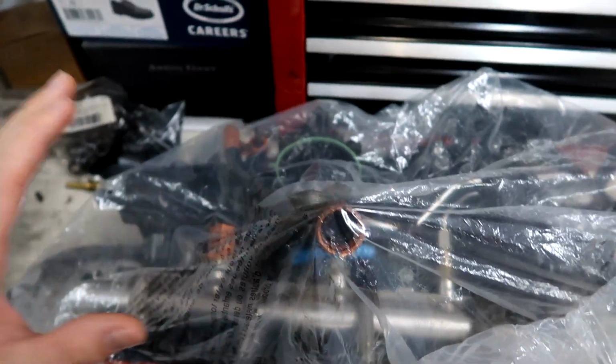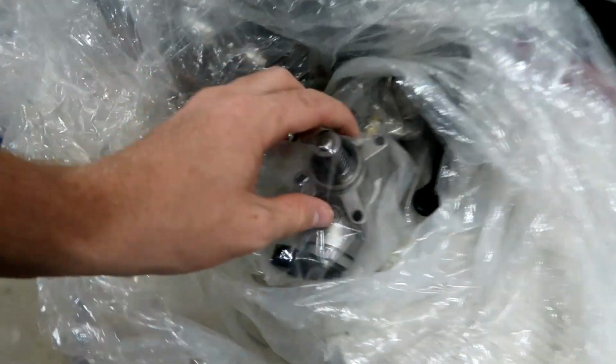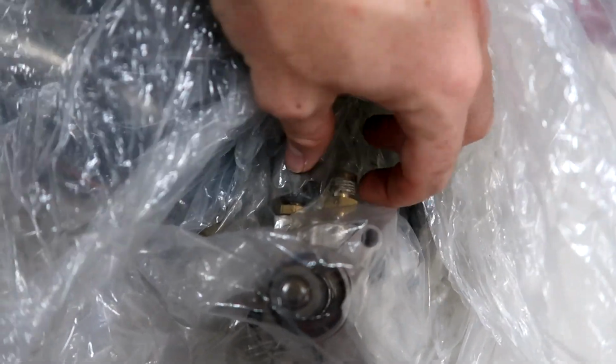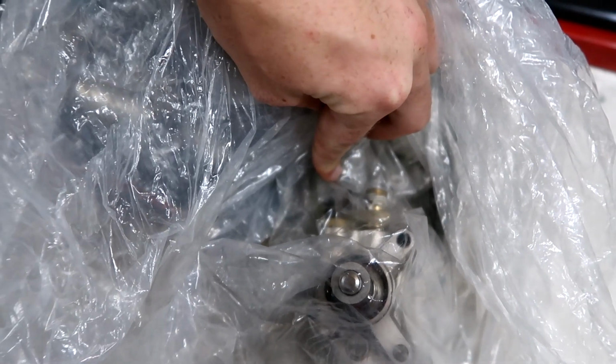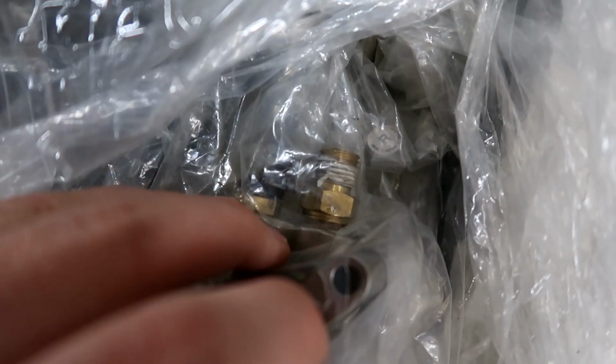So I already have a lot of my parts wrapped up in plastic bags. Here's the intake manifolds. So maybe you guys can help me out here. Here's my high pressure fuel pump. So these are the 2 bottom ports. This one has the soft hose. This is for the return line. And this one on the right is for the high pressure outline that goes right to the fuel rail.